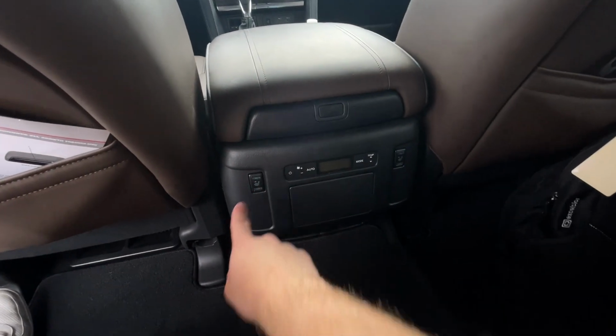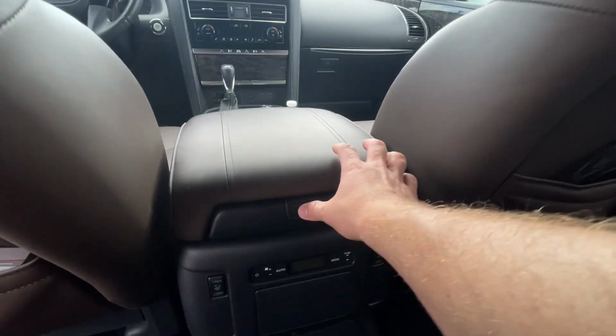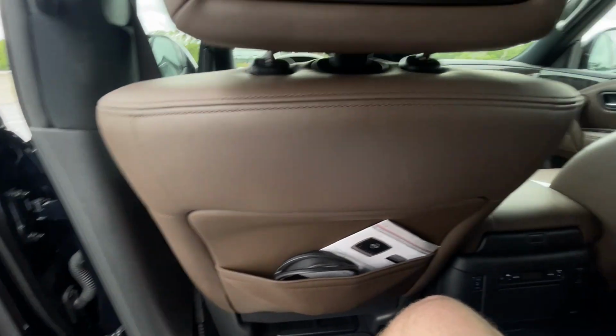We do have heated seats back here and our own climate controls, but no ventilated seats. It's not that fancy of a vehicle, and we do have this center console that you can open up from the back, which is kind of useful, so your kids can get at what's in there pretty easily.